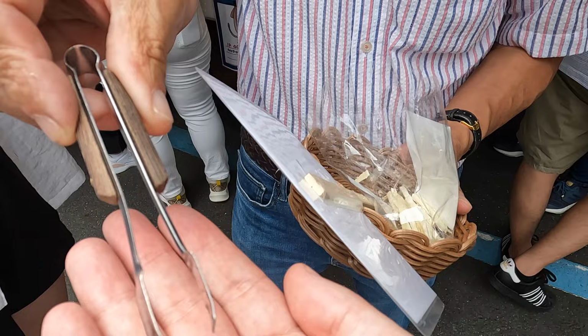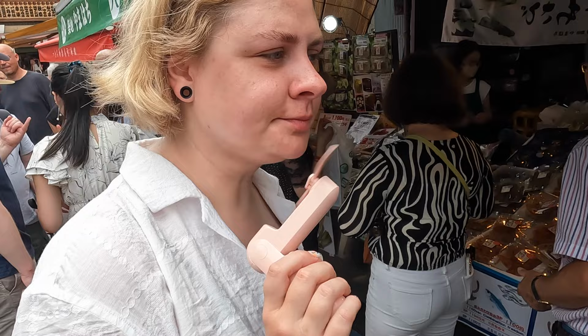What we got here? This is a cod fish with lemon flavor. It's good. It tastes like a candy kind of. Then you get a bit of the fishy flavor later, but it's good.